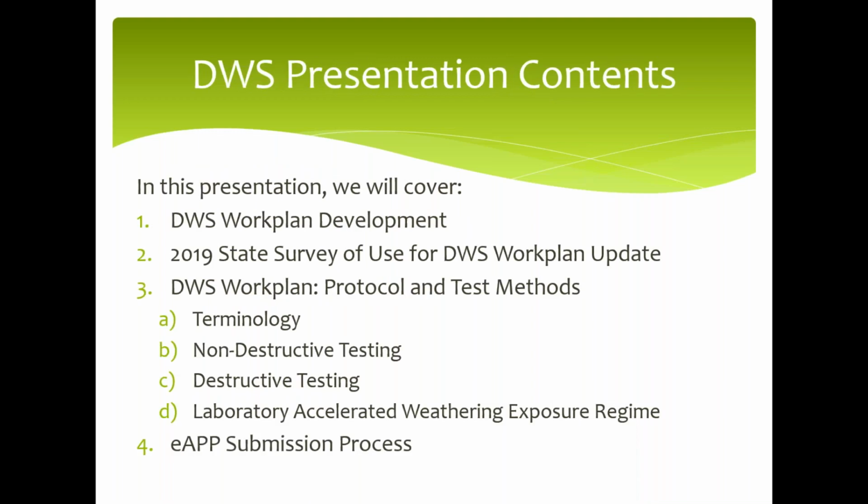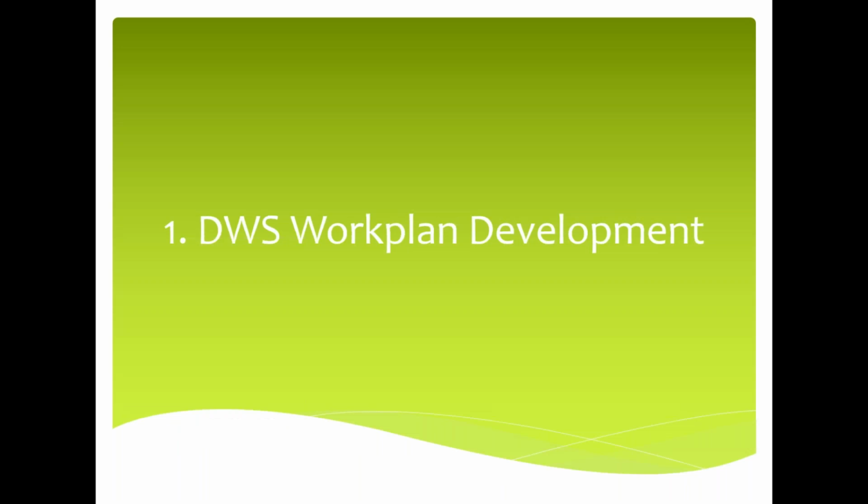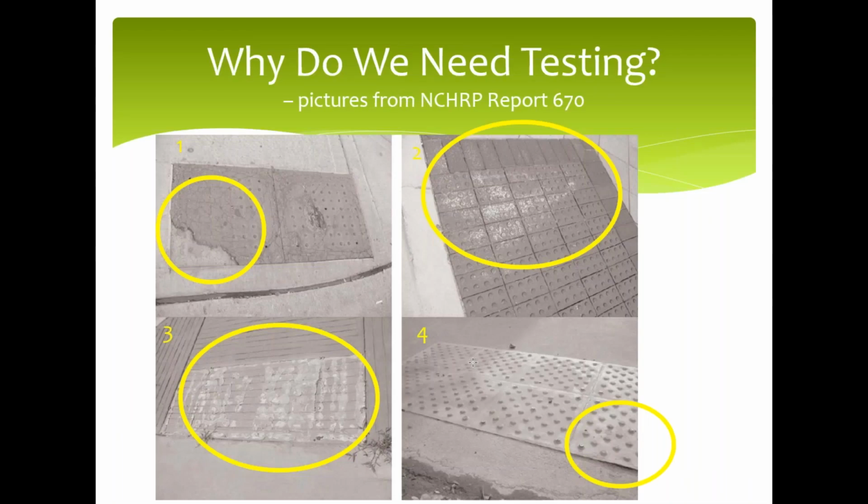In this presentation, I'm going to cover the development, how we came about this work plan for the detectable warning systems. Bill will talk a little bit about the state survey that he's been conducting for the use of this work plan. Then I will go through the details of the work plan and Jonathan will wrap it up with the e-application submission process for manufacturers who want to submit their products for testing. So jumping in, let's talk about the work plan development portion.